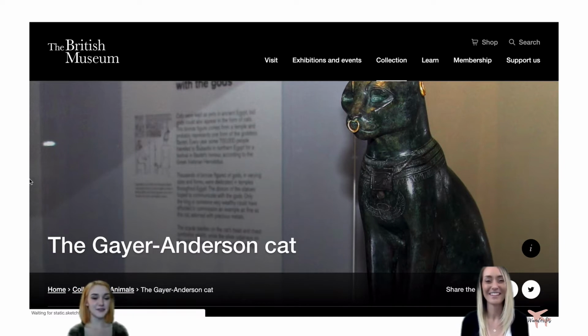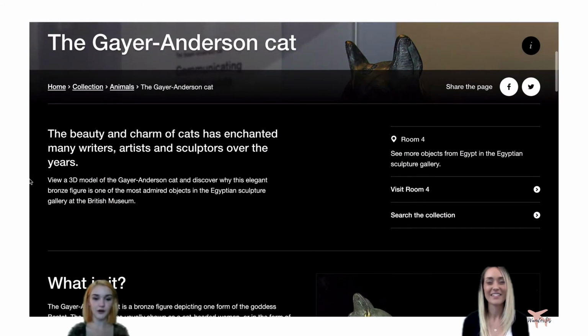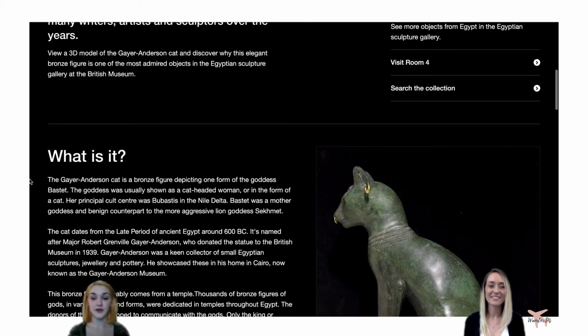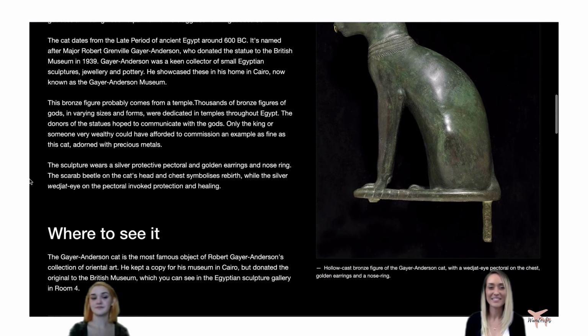So I thought that this is a really cool exhibit that they have, because it's cool to see how animals that we see very often have been introduced through history and the different ways that they were viewed through history in terms of art and in terms of cultures and different things like that. So it's very cool to be able to see how modern times connect with history.